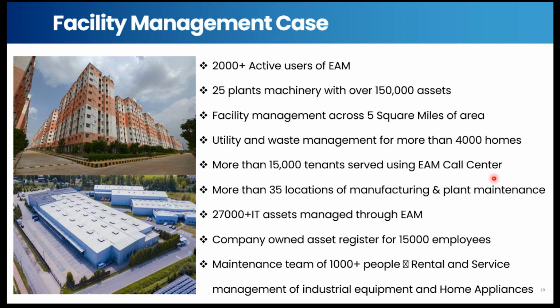I think 4,250 homes in the colony. It was about a residential colony, and utility and waste management was done by EAM. All 15,000 tenants were using the HxGN EAM call center. They used to raise a request in EAM. And not only homes, but their IT assets were also managed through EAM.